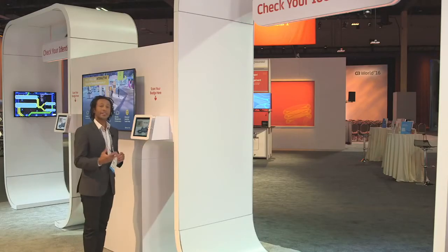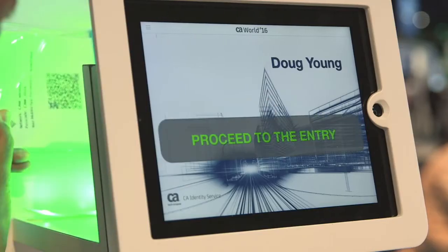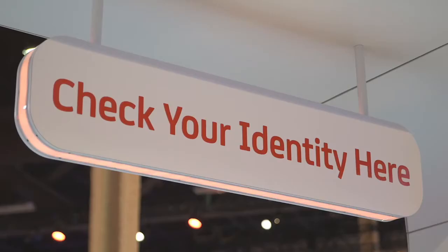I'm about to enter the demo area. By scanning my badge at the entryway, my identity was just validated against CA Identity Service, and that triggered the CA API gateway to turn the lights green. Access is granted based on my role and profile attributes.